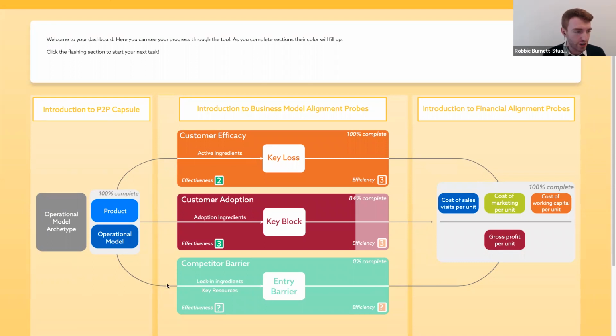The competitor barrier probe is about defining the unique resources your business has and the lock-in ingredients you have that protect you from competitors. I'll show you the customer efficacy probe as an example today, but each of the probes has a similar structure.